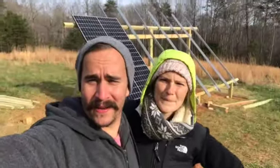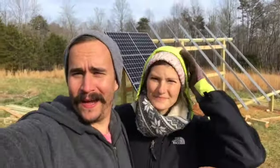Guys, solar panels are going up. It's solar week here on the Homestead, and we can't wait to show you all that's happening. We're so excited. It's finally here. It's been a cold week, and we are ready to have some power.